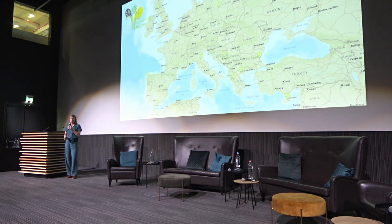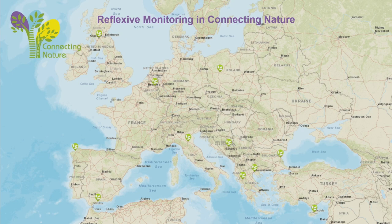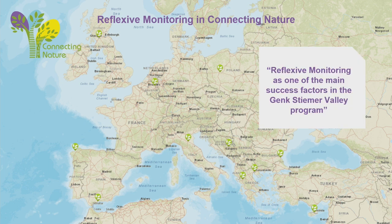Just a quick intro for those who weren't at the previous learning exercise. In Connecting Nature we have developed a Connecting Nature framework, and reflexive monitoring is one of the elements that we have been working with. It's a tool to capture a learning process. And just to share an experience, Genk says that reflexive monitoring is one of the main success factors in the Genk Steamer Valley program. That's why we also want to share this experience with you, to show you that it can actually change perspectives and make you see new things and maybe approach things in a new way.